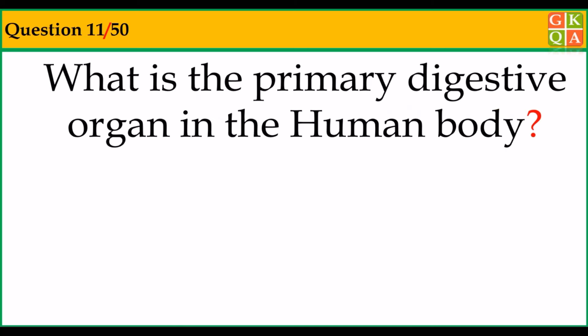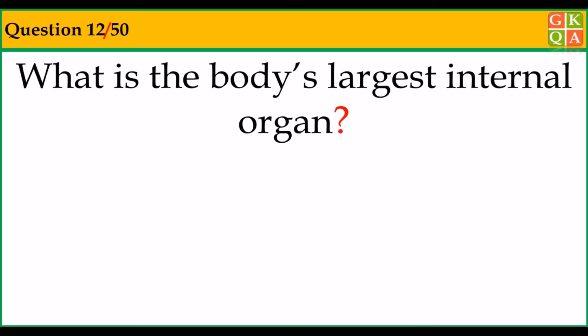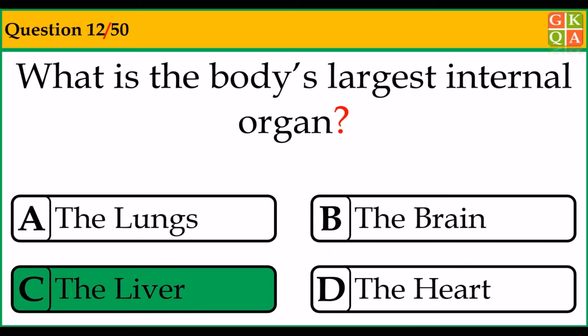What is the primary digestive organ in the human body? Answer option D, stomach. What is the body's largest internal organ? Answer option C, the liver.